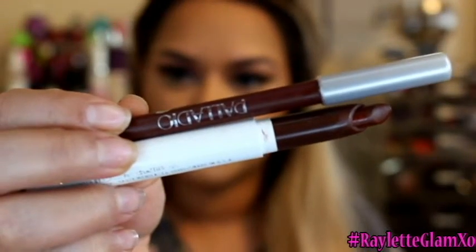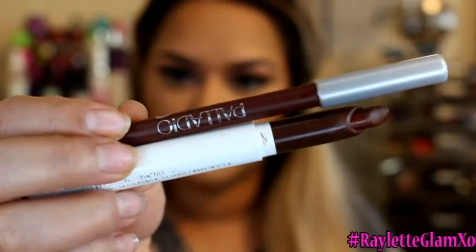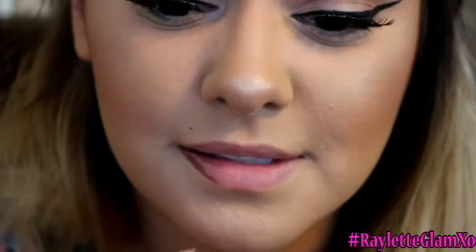We're going to be using the Palladio lip liner in Suede and the ColourPop Lippie Stix in the color Pitch. Go ahead and line my lips first. Look, I'm barely even putting pressure on there. These liners are really pigmented.